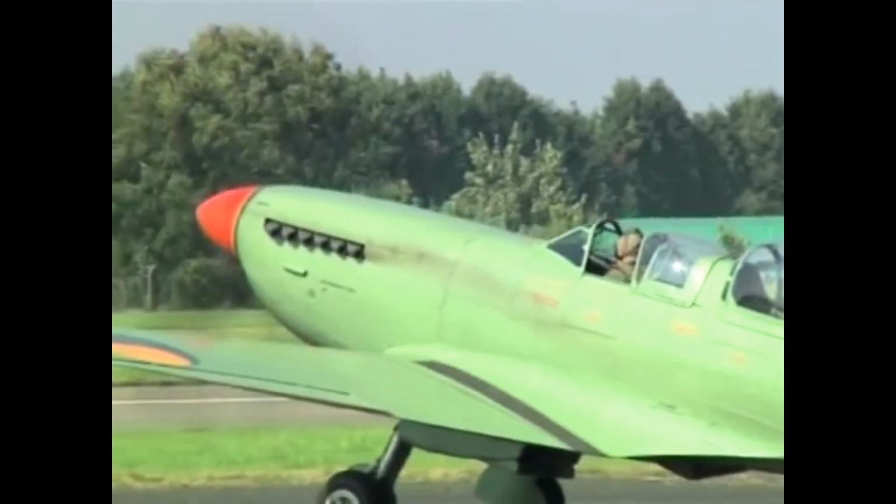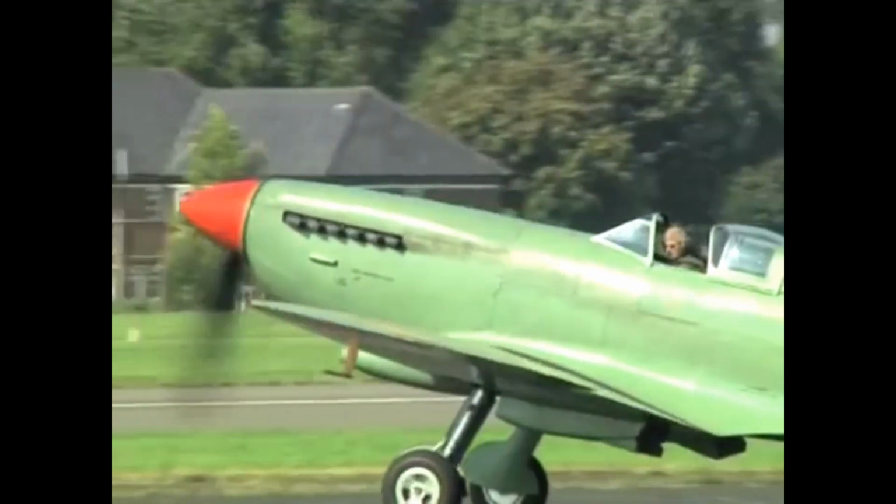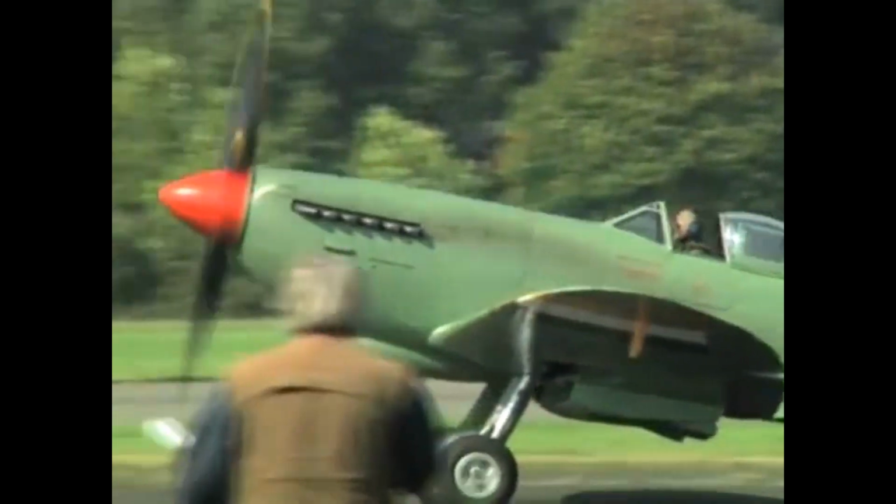At the forefront of the Battle of Britain, Biggin Hill was a key World War II fighter base and is now home to the ever-popular annual Biggin Hill Airfair.